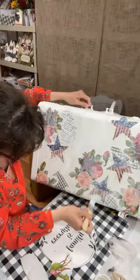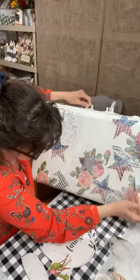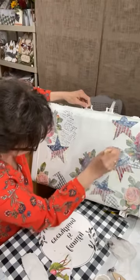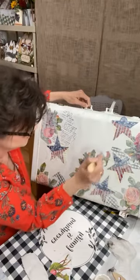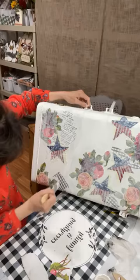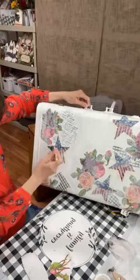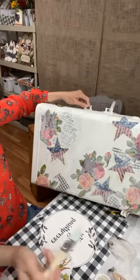Like I said, I don't have a handle for it. Both of them came without handles. So I was like, oh, okay. But I'm buying it anyways. Okay.